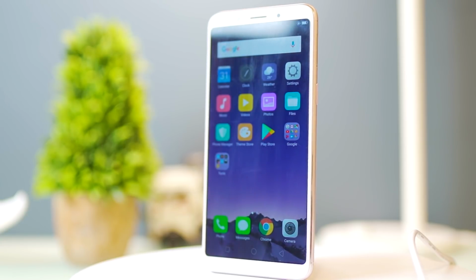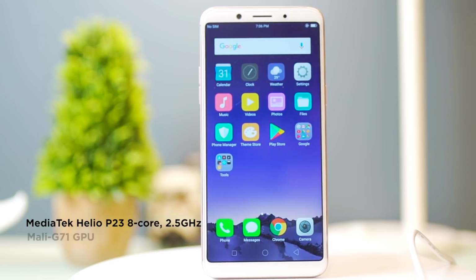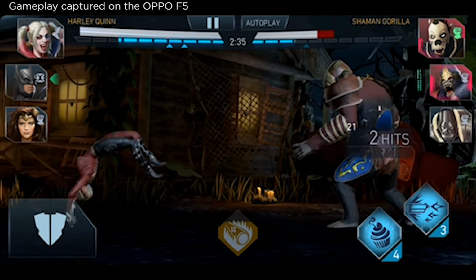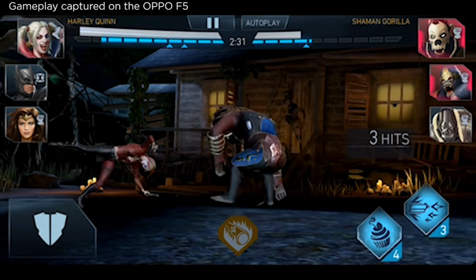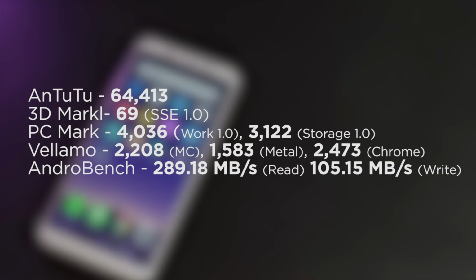Under the hood, the F5 sports the 8-core 2.5 GHz MediaTek Helio P23 with a Mali G71 GPU and 4 gigs of RAM. The F5 performs well for its mid-range category and can handle most of the tasks we threw at it, including gaming with apps like Mobile Legends and Injustice 2. Results for our synthetic benchmarks were mixed, but it's still decent enough for a mid-range device.